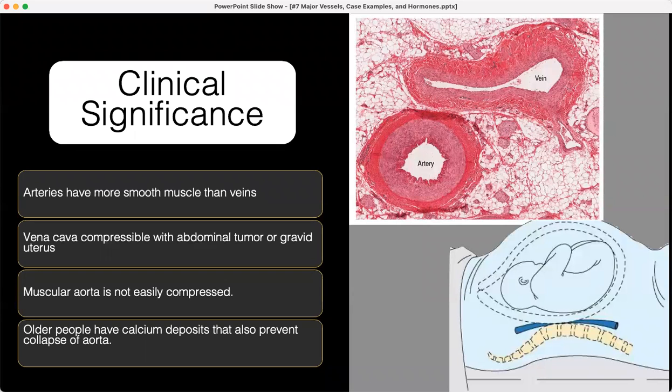Okay. So the clinical significance. Arteries have a lot of smooth muscle that keeps them round. They're having to tolerate the high pressures of the heart. Veins can be flat and they can become compressed.